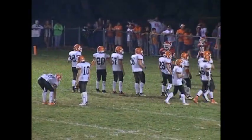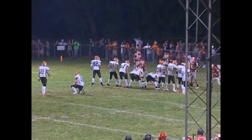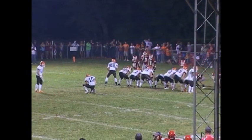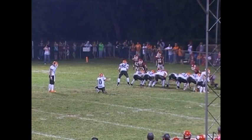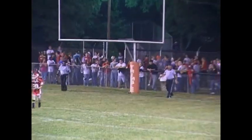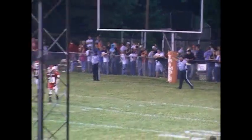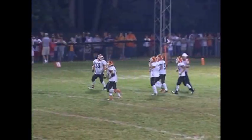Buckeyes attempting the point after touchdown. Perkins snapping, Young holding, and Dean kicking. And the kick is up, and it is good. Wow. 5:59 to play in the 3rd quarter, and the Buckeyes lead 35-0.